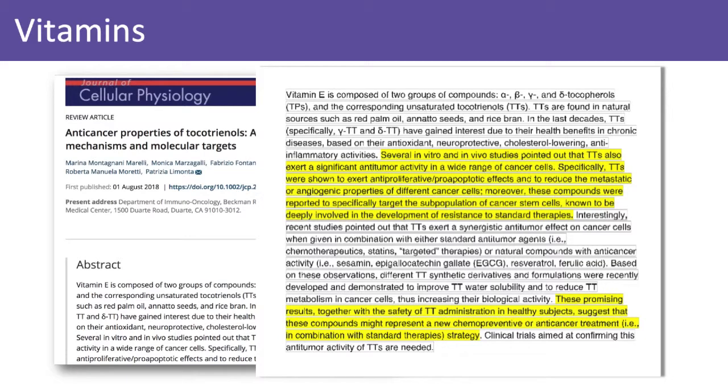So for unregulated proliferation, tocotrienols seem to have an anti-proliferative effect. Pro-apoptotic: we've seen that evading apoptosis is a hallmark of cancer development, and tocotrienols appear to have a pro-apoptotic effect, basically inducing programmed cell death. Reduction in metastatic properties: metastasis is those cells breaking off into adjacent or further areas away from the local tumor tissue. Tocotrienols seem to address the metastatic properties and also angiogenic properties, the development of new blood vasculature to provide nutrients and oxygen to cancer cells. Again, tocotrienols appear to have some activity against angiogenesis as well.